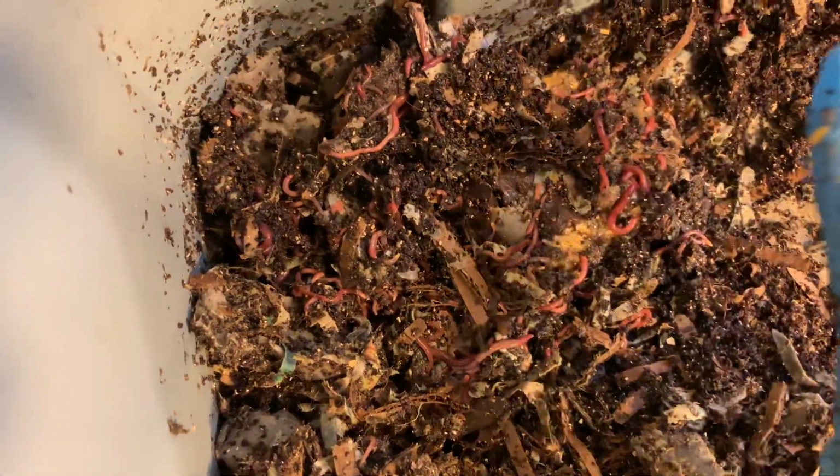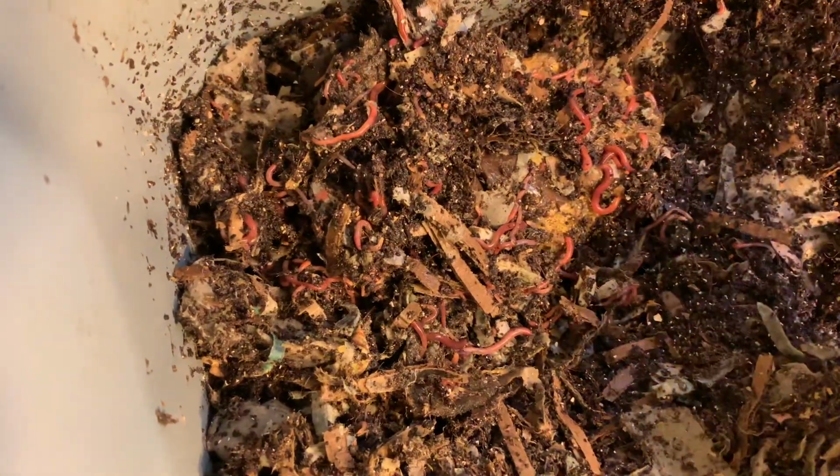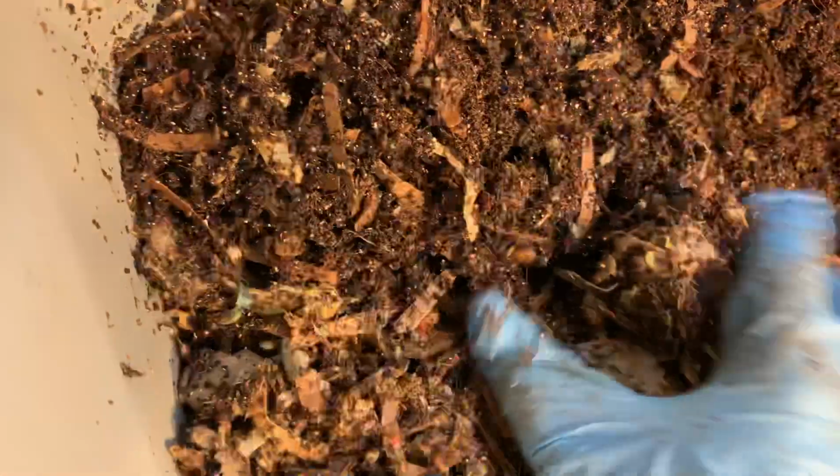Very good. Okay, so I did have some food prepared for them, but I am not going to give them any today because they have more than enough food to last them at least for another week.